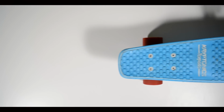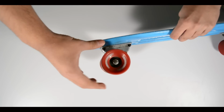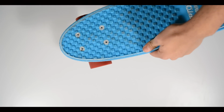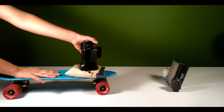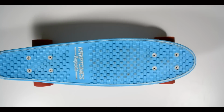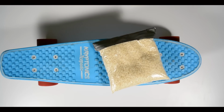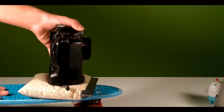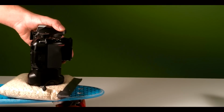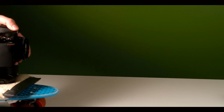This is a skateboard. It's pretty much an off-brand penny that I picked up from a friend for like 30 bucks. Now, I actually use it not only to skate, but also as a slider. By this point, you guys are definitely questioning what the deal is with the bag of rice. Well, I actually use this to cut out vibrations when using the skateboard as a slider. It also works out well for shooting in cars and other things. These two, with a little bit of warp stabilizer, make out for a dope shot.